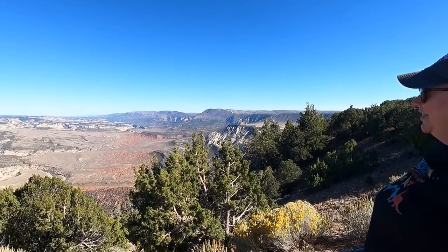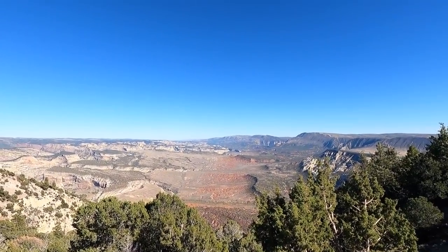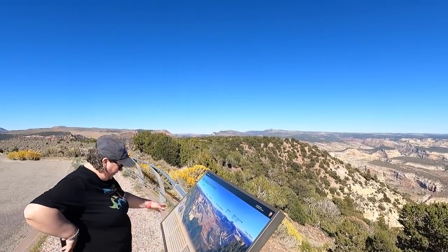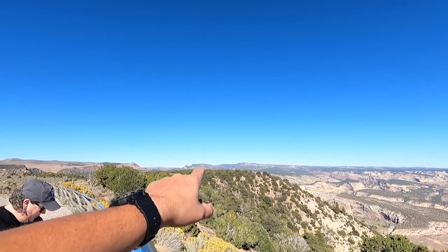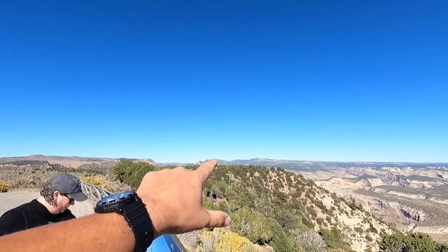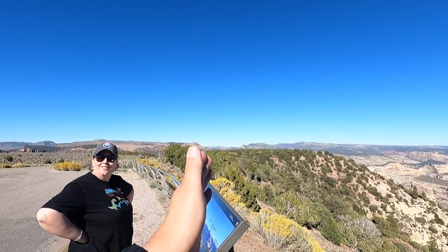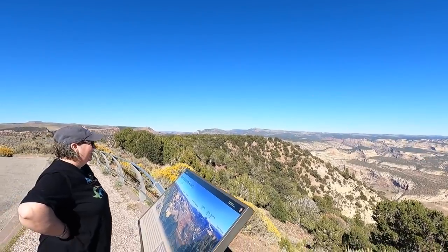Yep. We stopped there and got our stamp in the book and asked about the drive here. I think it was 32 miles total, and we're headed down to Harpers Corner, which is not very much further down. I think it was another mile or two that we've got to go, and then we're going to take the little hike all the way out to the point there. So that we'll have a little better look at all that right there.